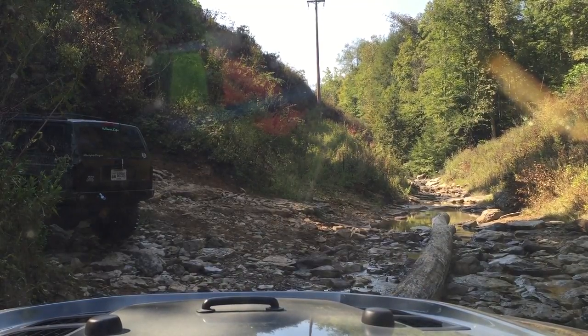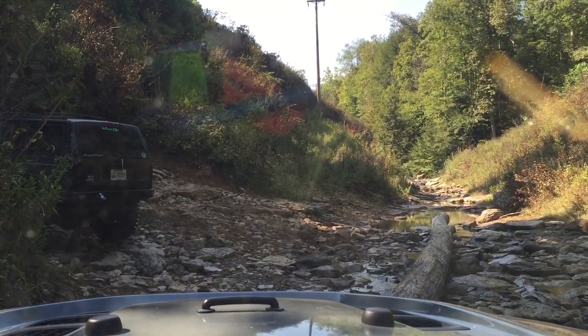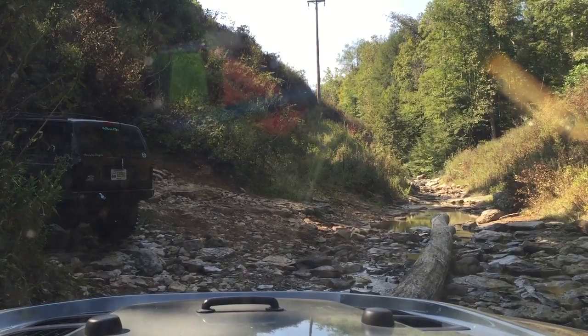So what have you been running so far? Are you in four high, four low? I'm in lockers, four low. My rear is a mechanical locker, so it's probably locked in. I've got air lockers going in this week. So it's always locked? The rear is, pretty much. On the road it's unlocked, but once you're on the trail, it locks. Okay, yeah, I'm old school, so I have to put it in and take it out.